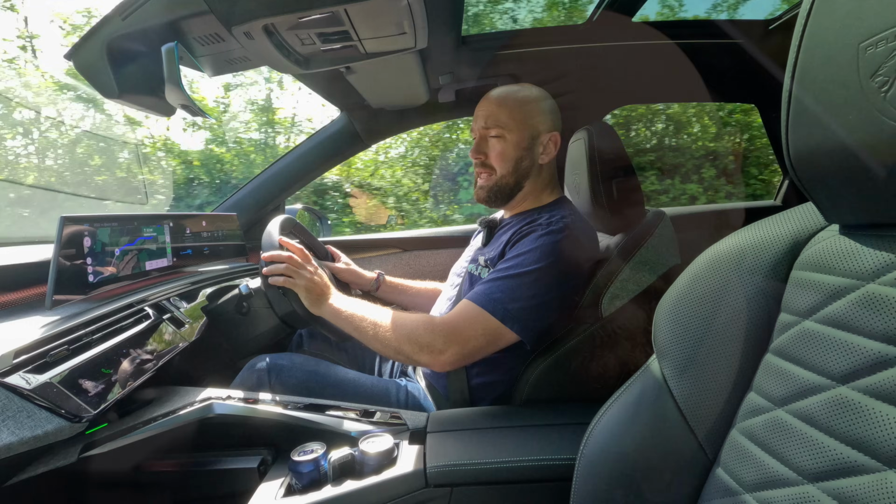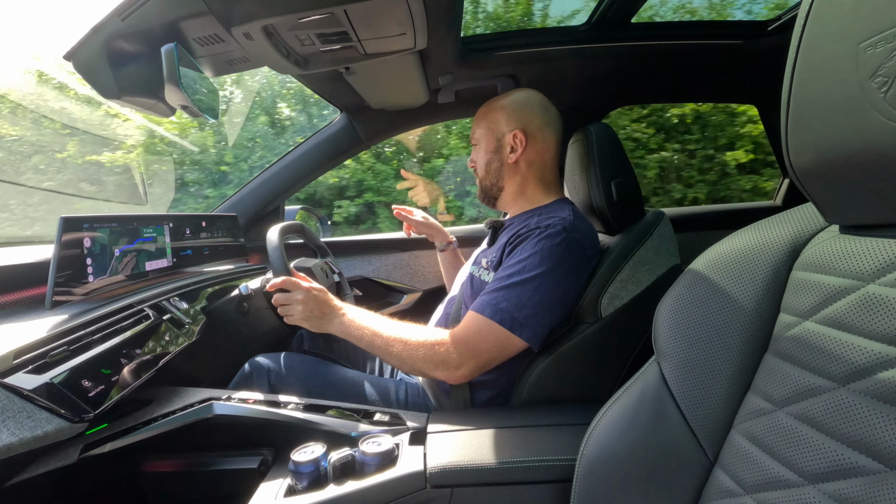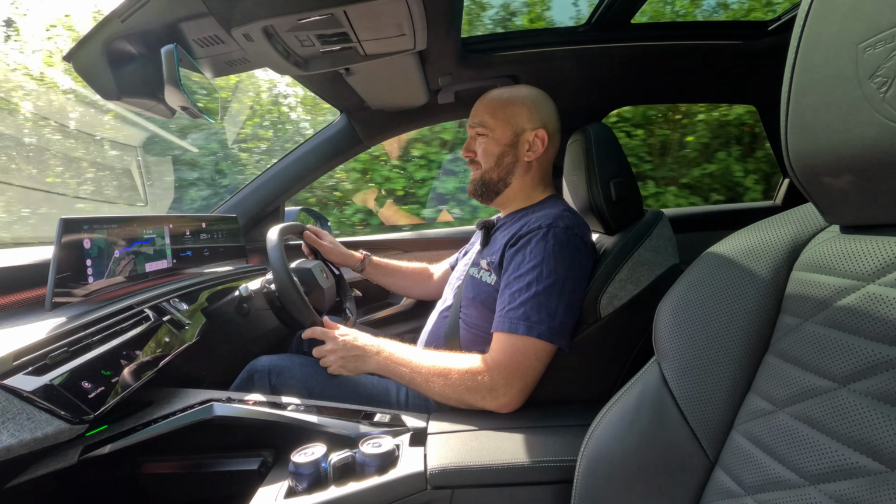Now, we should talk about the boring things like visibility out and all that kind of stuff. The door mirrors are a funny shape. They're kind of like a melted jelly bean. It's been left on the dashboard for too long. Over your shoulder, it's not great, I'm going to be honest.